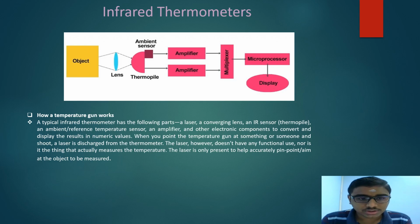How a temperature gun works. A typical infrared thermometer has the following parts: a laser, a converging lens, a thermopile and reference temperature sensor, an amplifier and other electronic components to convert and display the results in numeric values. When you point the temperature gun at something or someone and shoot, a laser is discharged from the thermometer. The laser, however, doesn't have any functional use, nor is it the thing that actually measures the temperature. The laser is only present to help pinpoint aim at the object to be measured.